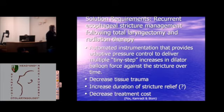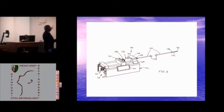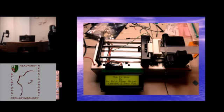I'm not smart enough to do this. I can say, this is an unmet need, this is what I need, and I hooked up with two friends of mine that are engineers. And what they developed, next slide, we can go past that because it's patent stuff. This is the controller. It's about this big, okay?